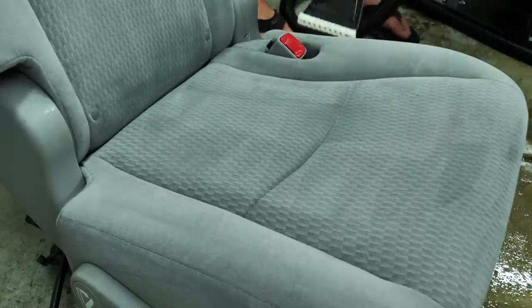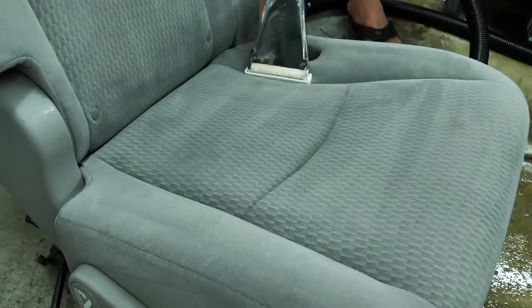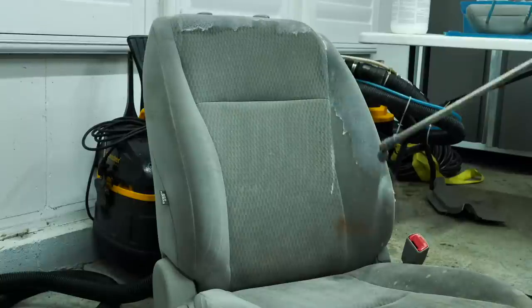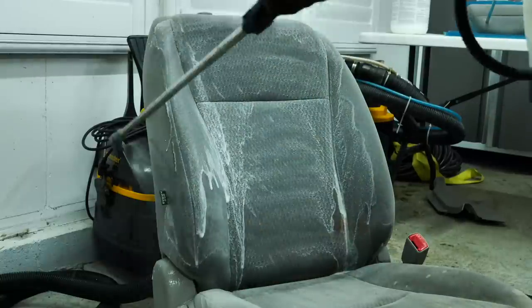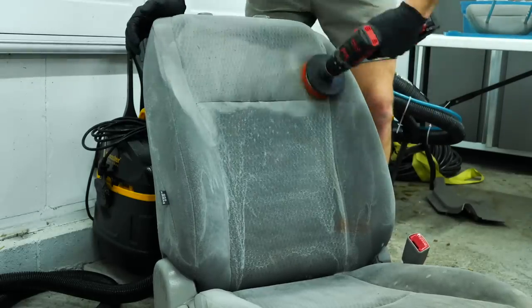Test things, make sure the windows work, make sure this works. If it doesn't work, let them know before you start. Being thorough with that process ensures you're covered liability-wise.